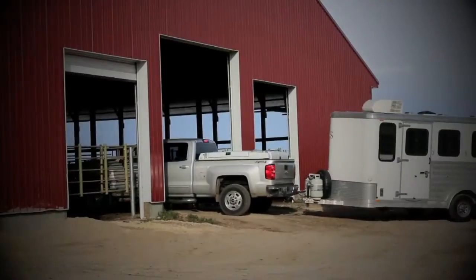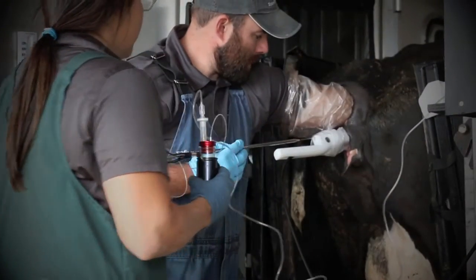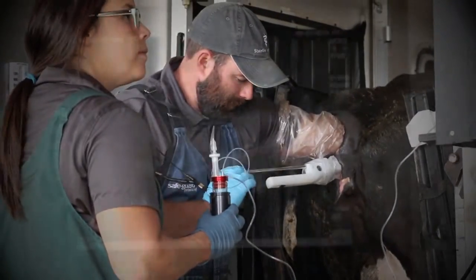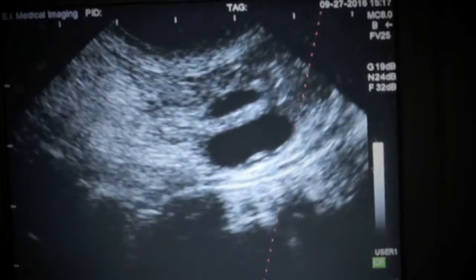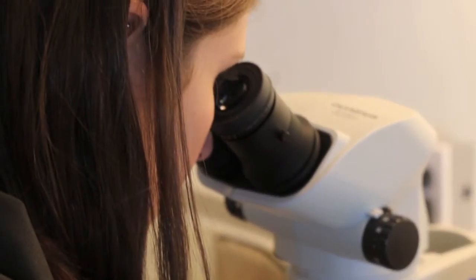Ultimately, our goal at Stateline Veterinary Service is to make our producers more profitable. To achieve this, our group focuses on providing high-quality, affordable reproductive technologies. At the end of the day, the quality of our service is measured by the production and success of our producers.